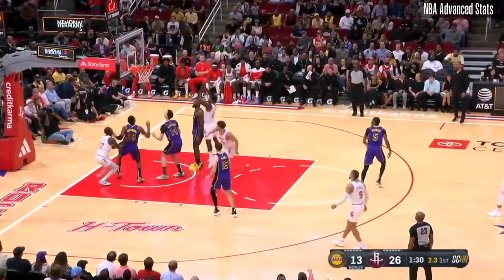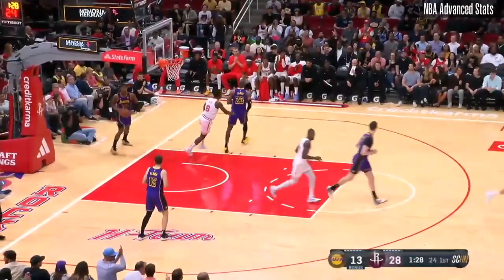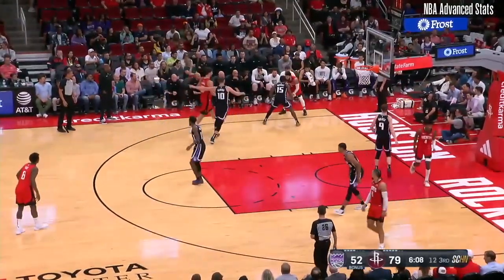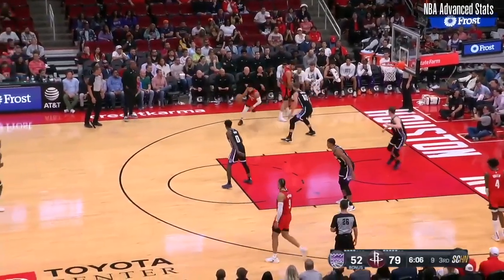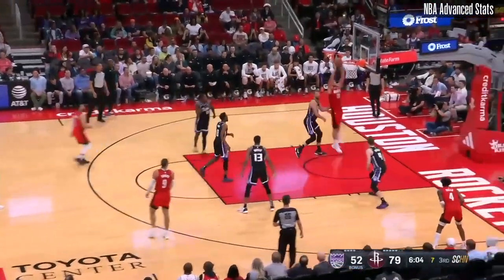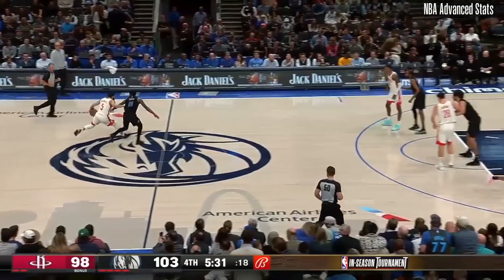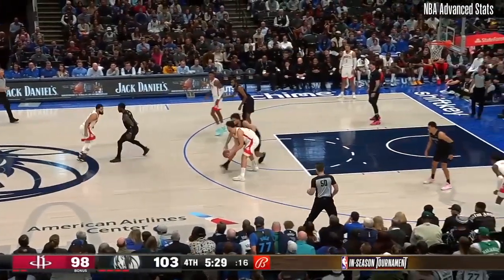And then here, he does not give any mismatch the time of day. If there's a mismatch, he's going to immediately go to the post. Nothing fancy, but it's really effective. Here, nice side pick and roll with Fred VanVleet. And then look at how he can just work in the pick and roll with a guard like that. He's been really great in the pick and roll with Fred this year.